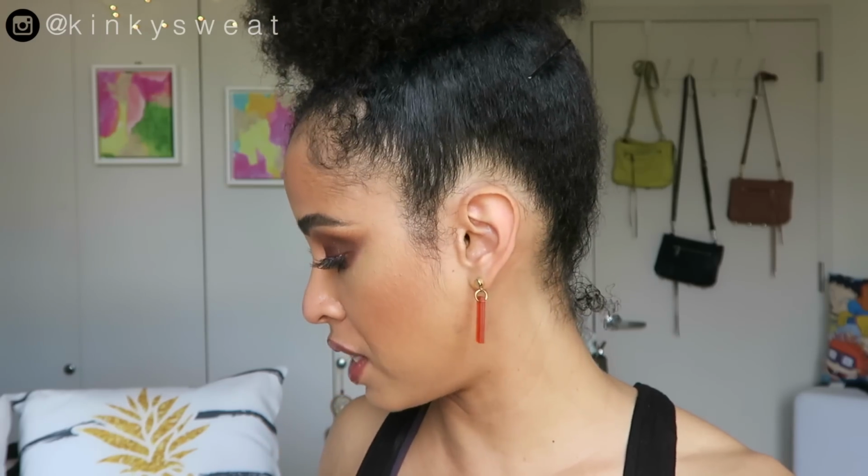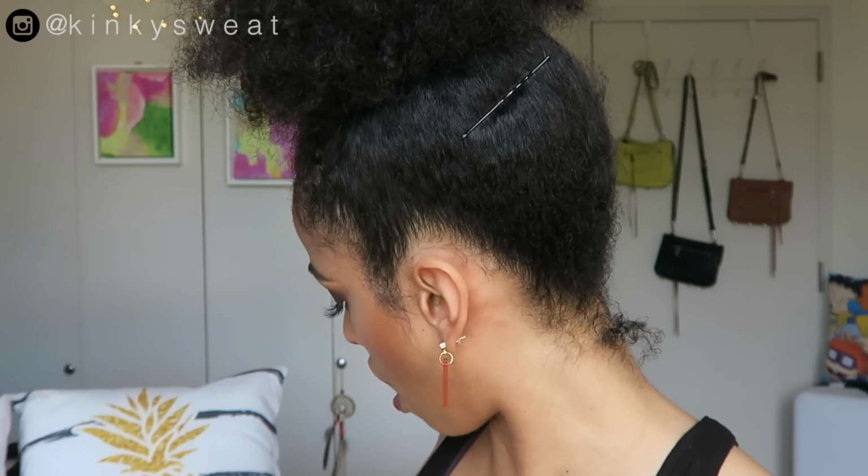All in all, do you need the Bronze palette? Do you need the Bronze cheek palette? Do you need the lip glosses? No. But what I will say, from all the minis that she has released, the Sunrise, the Love, and now the Bronze is definitely my favorite.